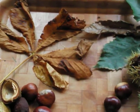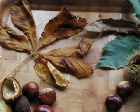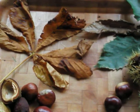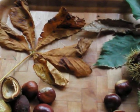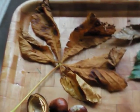Telling the difference between horse chestnuts and sweet chestnuts. This is quite important because while the horse chestnuts are poisonous, sweet chestnuts are edible. This is a horse chestnut leaf.